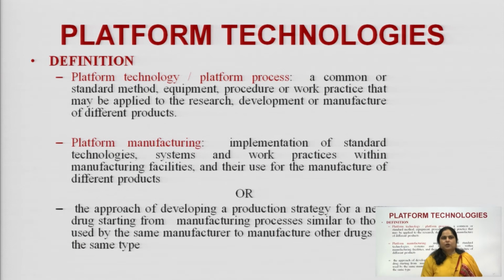Now the next topic we will discuss is platform technologies. Before discussing the topic, I'd like to give you an example of what a platform is. As we all know, what is a platform? It is simply like a railway platform where each and every type of train can come, take a stop, and then move forward, right.